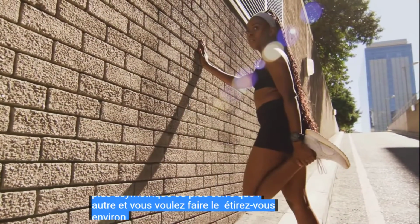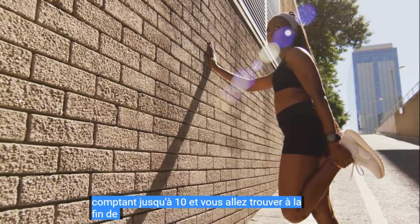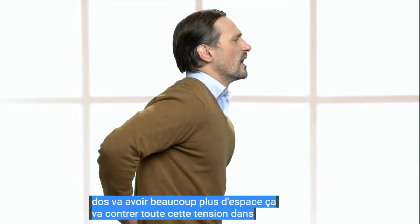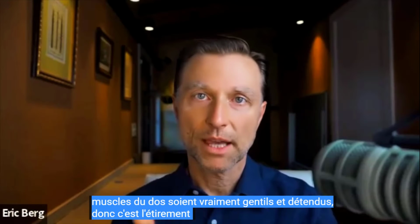And you want to do the stretch about 5 different times with a count of 10. And you're going to find at the end of the stretch, your lower back pain is going to have a lot more space. It's going to counter all this tightness in the lower back. And so the low back muscles will be really nice and relaxed. Okay, so that's the main stretch that you want to do.